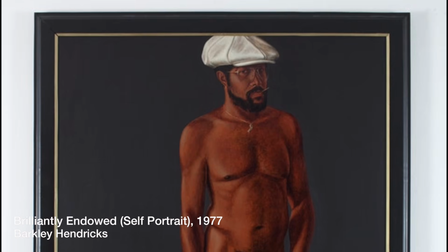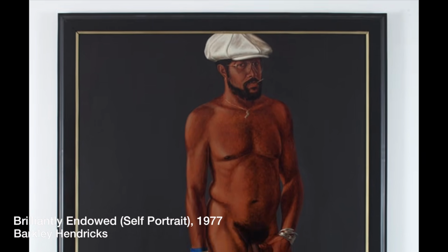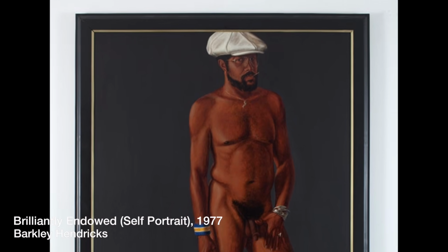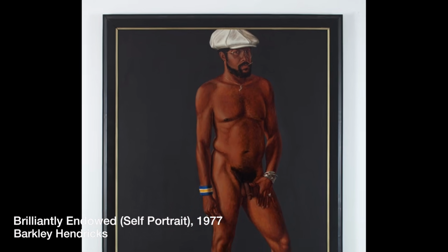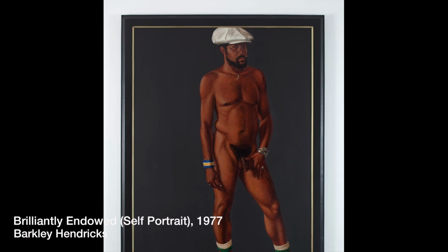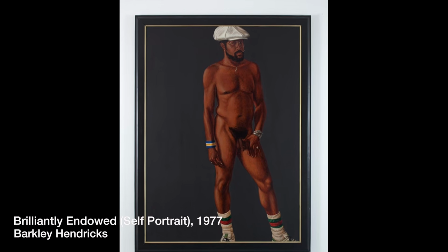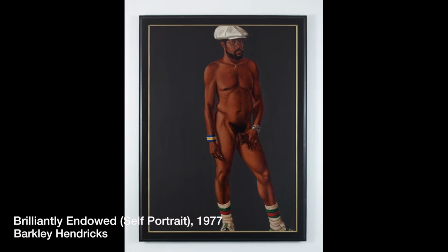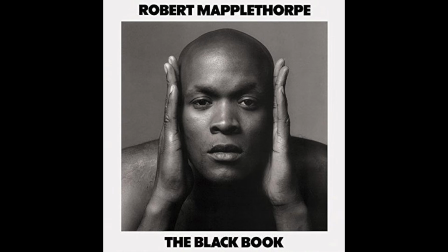The artist is posing naked with the white leather hat and sunglasses, wristbands, jewelry, socks, and sneakers, with a very matter-of-fact demeanor. Hendricks' exploration of his nude body stemmed from a review by New York Times art critic Hilton Kramer, in which he referred to the artist as a brilliantly endowed painter. Hendricks used his work, with that quote as fuel, to explore the black body as a subject while demonstrating his skill as a painter. I've often seen this work as a rebuttal to that of Robert Mapplethorpe and others, who are often criticized for their fascination with the black male body and the exploitation thereof.